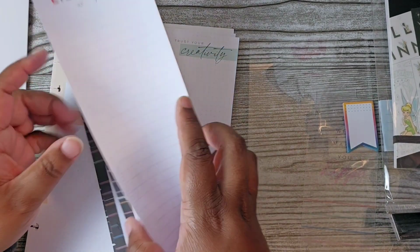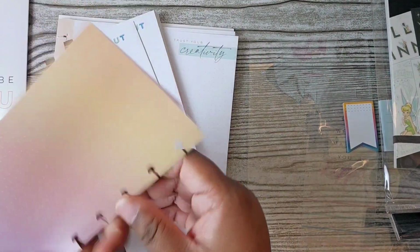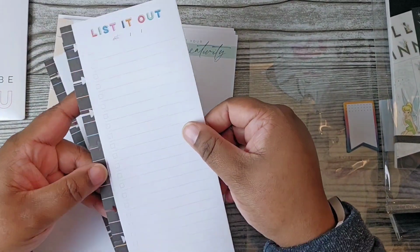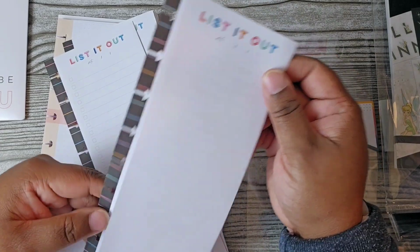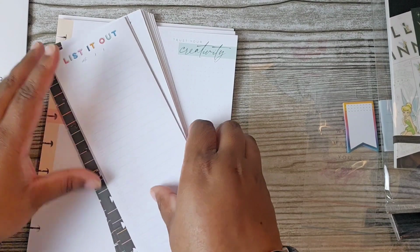And these cute little half sheets that are folded, listed out. You put the date. How cute. Look at the back. You can slide these in your classic size, your big or whatever. And you could put it in your skinny classic too as well. That's cute.